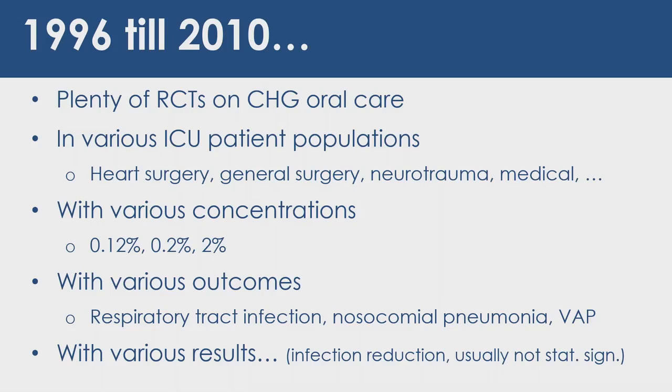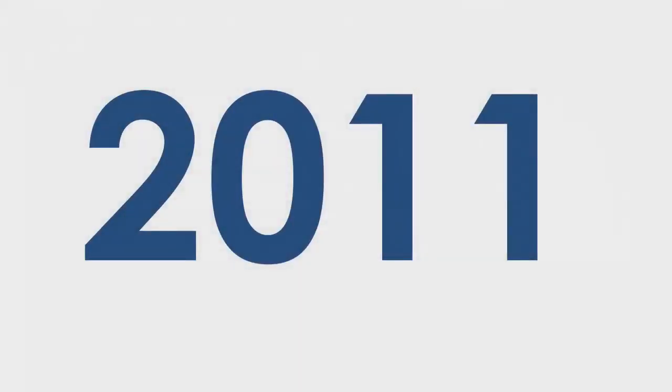And when we look at the results of all these studies, mostly there was a reduction in the risk of pneumonia. But mostly it was not statistically significant. 2011. What do researchers do when you have a bunch of randomized controlled trials that are not really conclusive? They make a meta-analysis.